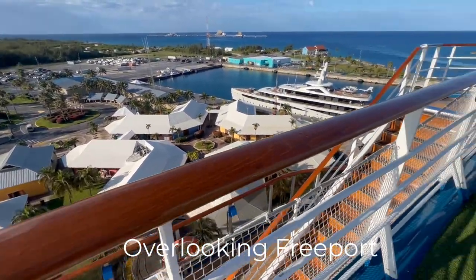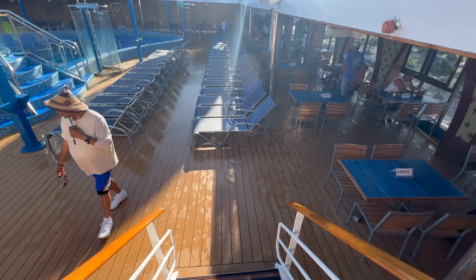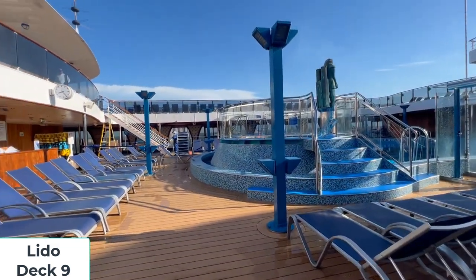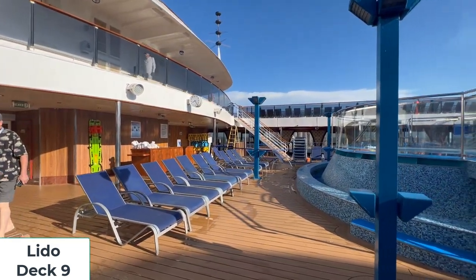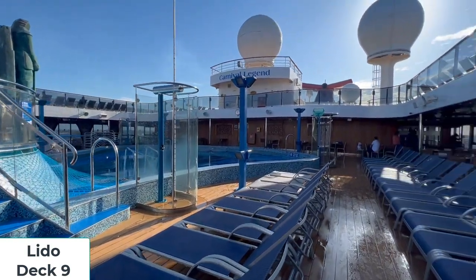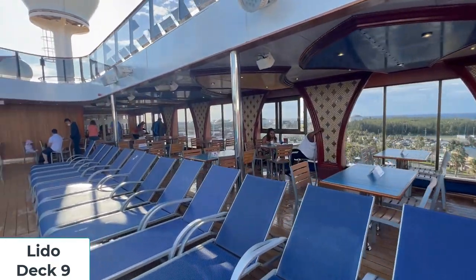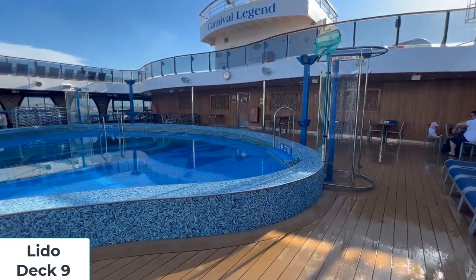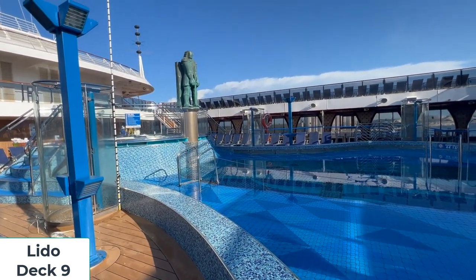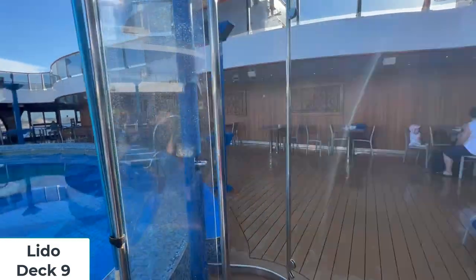All right, we're going to head down to 9 and see what's down here. Got a jacuzzi there. Some tables over this way. And then you have a pool. It's closed currently because we are in port. So that's just one of them. They have a little shower here for when you get out of the pool or before you go in.